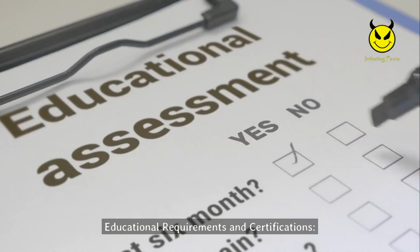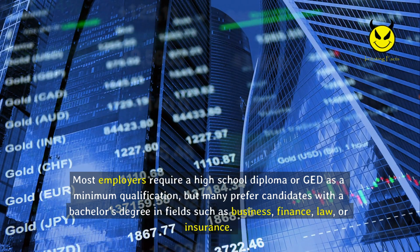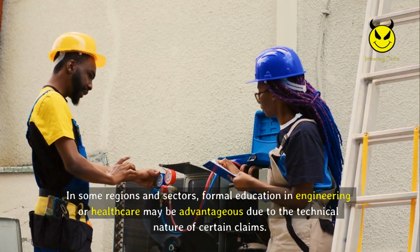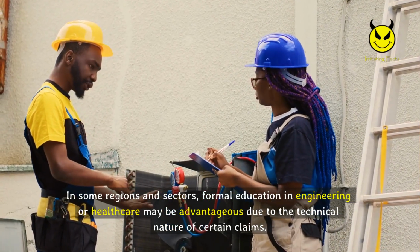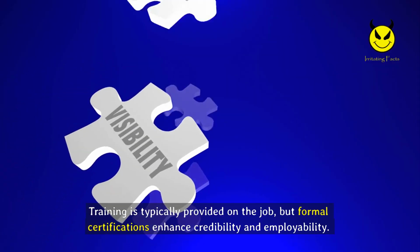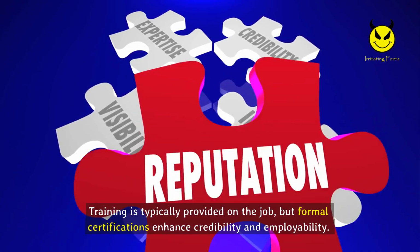Educational requirements and certifications. Most employers require a high school diploma or GED as a minimum qualification, but many prefer candidates with a bachelor's degree in fields such as business, finance, law, or insurance. In some regions and sectors, formal education in engineering or healthcare may be advantageous due to the technical nature of certain claims. Training is typically provided on the job, but formal certifications enhance credibility and employability.